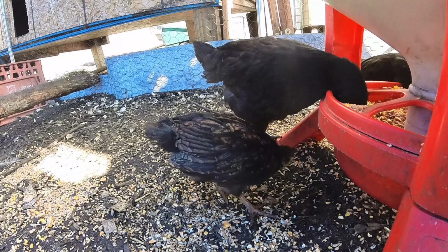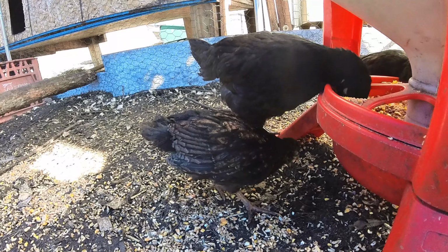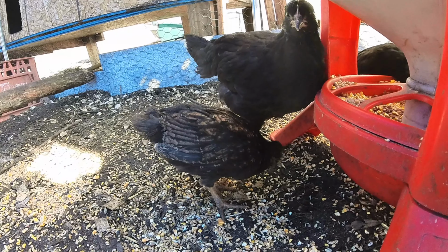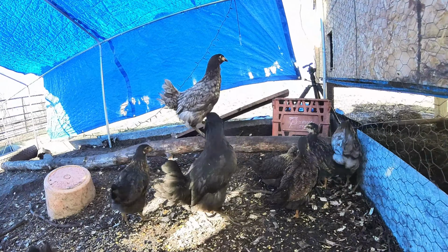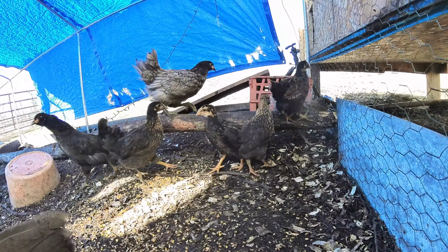Right. And other details, combs, beaks. Yeah, they've got tight, glossy feathers overall, a single red comb, red wattles, and the beak is sort of a horn color. They just look very neat and tidy. Definitely sound like they'd stand out.